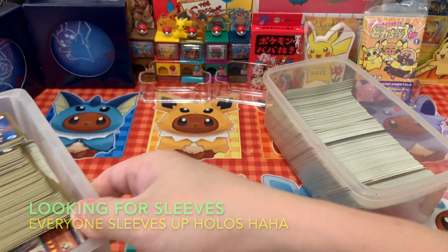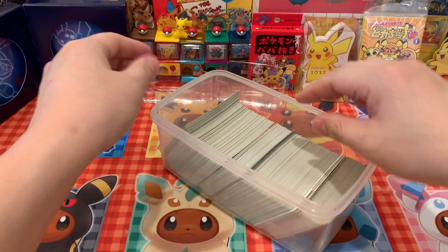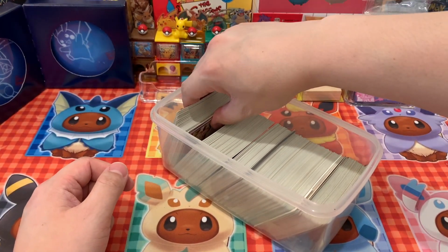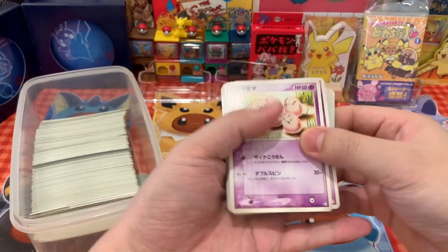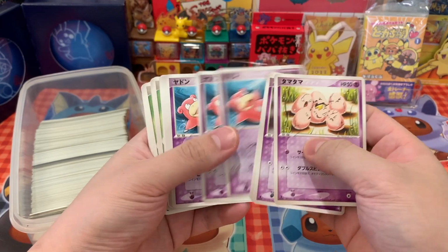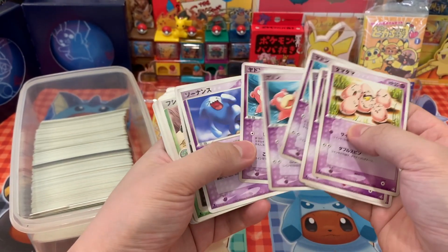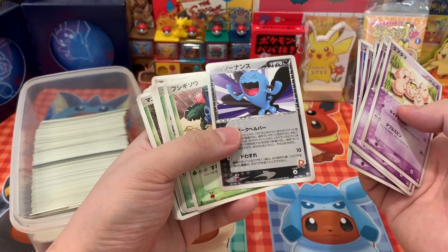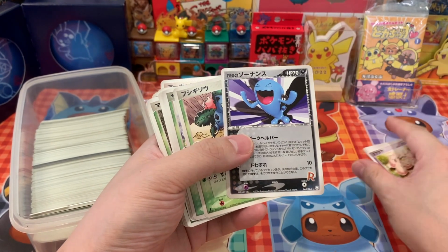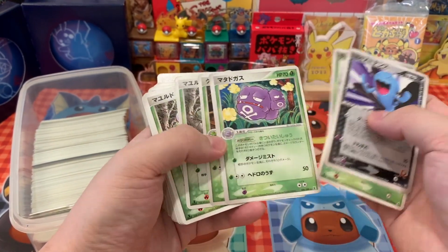I don't see many sleeves in this part, but this should be a really long video, so let's just get started on here. They're being sorted by type. So I guess this is Psychic. Really interesting cards. We have Team Rocket cards in here. These are all Japanese. Rares. Weezings.